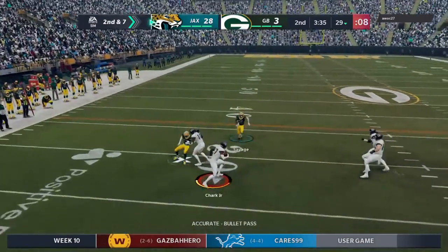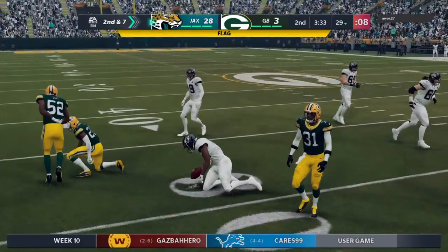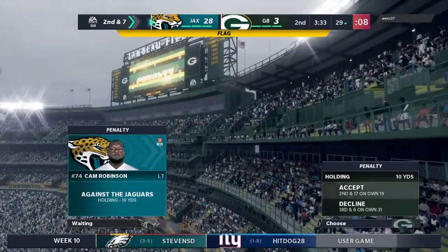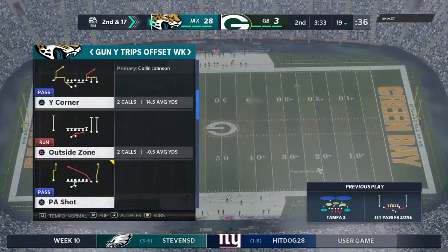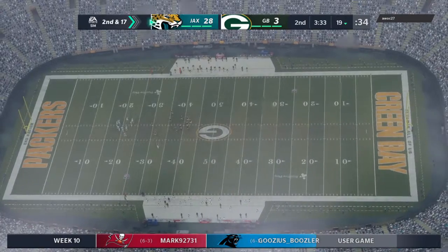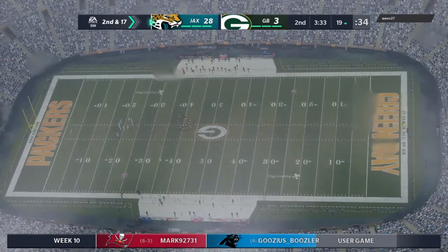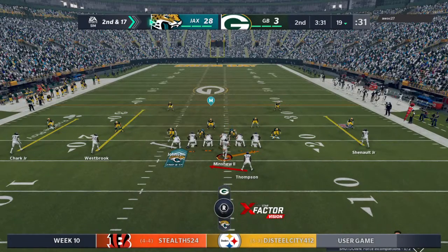Here's Minshew. And this one into the hands of DJ Chark. And a penalty flag down as he gets only about a yard. And let's listen in on the call. That hold coming from the left side of the line. Hands got caught in the cookie jar on that one, and the flag came out. Penalty against them. They'll come up now on a 2nd and long after the hold.